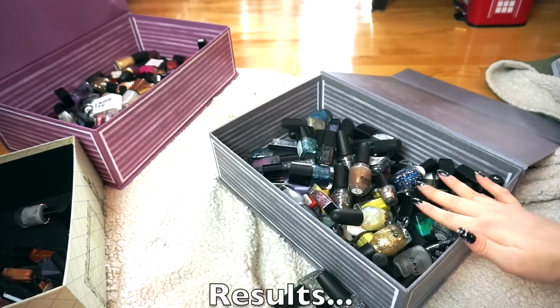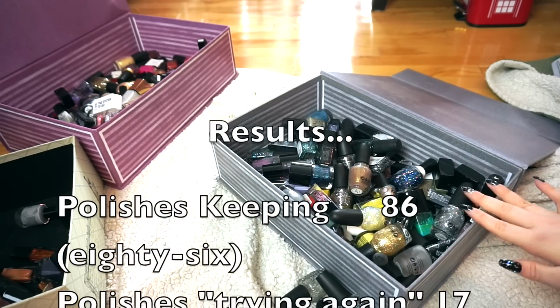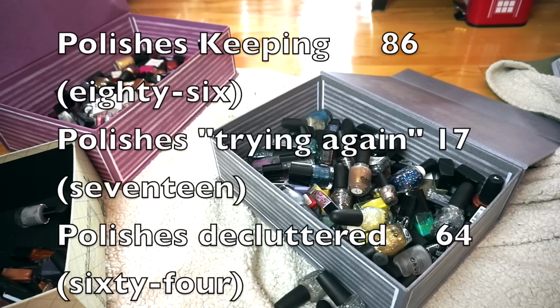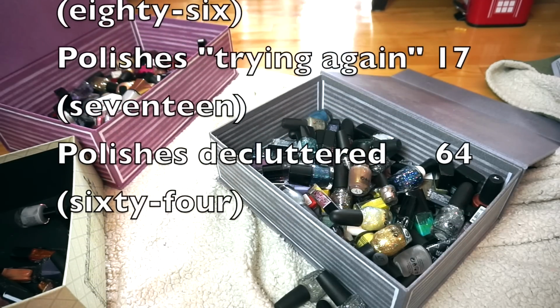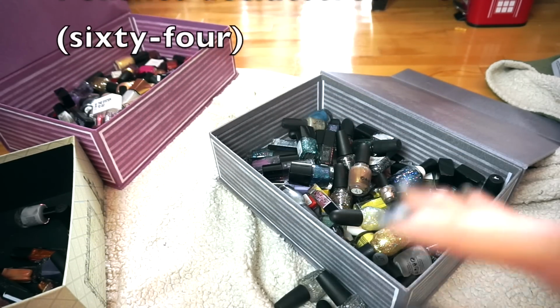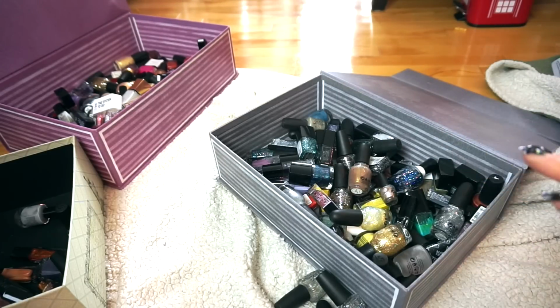Anyway, so I will update you guys on the screen and let you know how many polishes I am going to be keeping. I might do a little project with the polishes that I want to try again. Let me know if that's something you'd be interested in seeing. And then I think I will do some sort of polish rotation, work through my polishes a little bit, the ones that I do currently have, so that I can rotate through them more. And that's about it. I feel fantastic about this, and I hope you guys enjoyed watching.